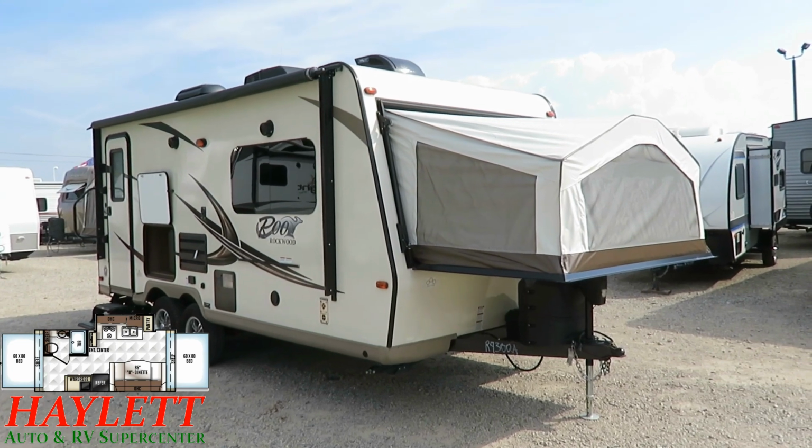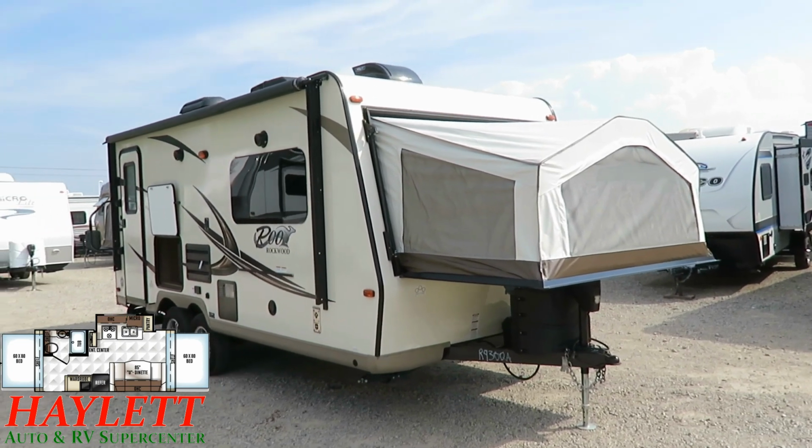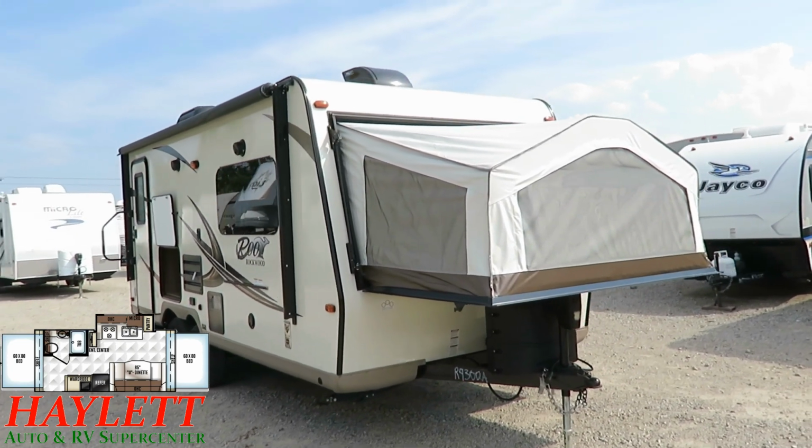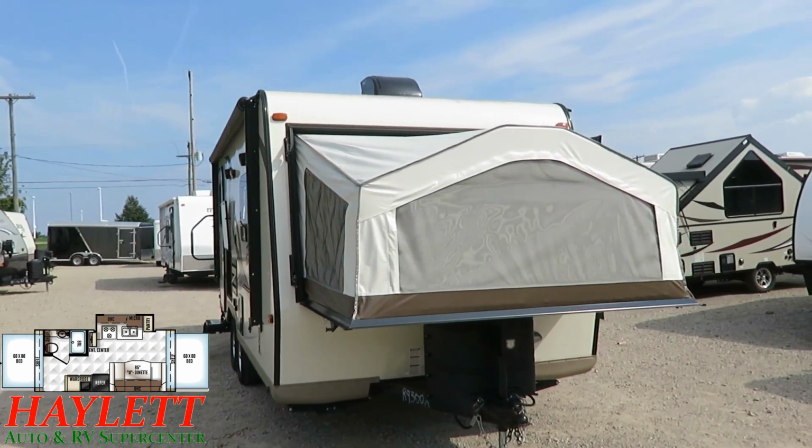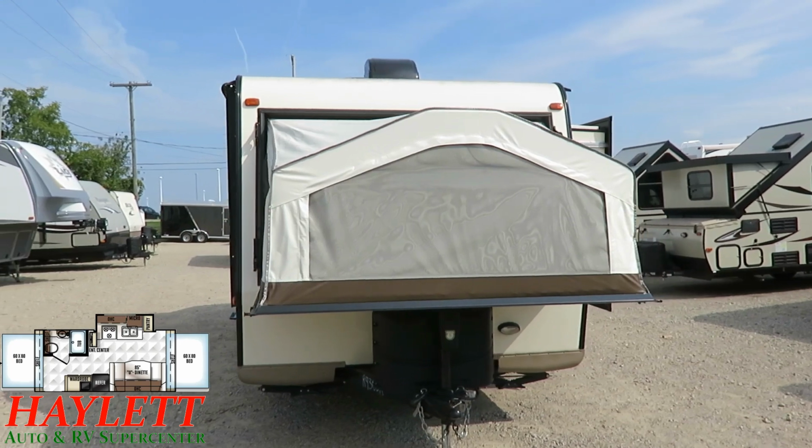Outside, she is clean, well kept. I don't see any areas where there's blemishes. There's no staining, no snags, no cuts, no fuss, no muss on these bed ends here. Everything on there looks pretty darn good.